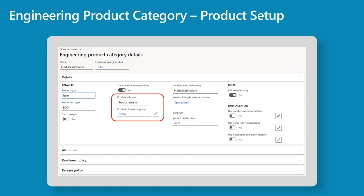For our specific example of headphones, we have set up the product subtype as product master, and the product dimensions we are going to use are color and version, which will be used as variants.